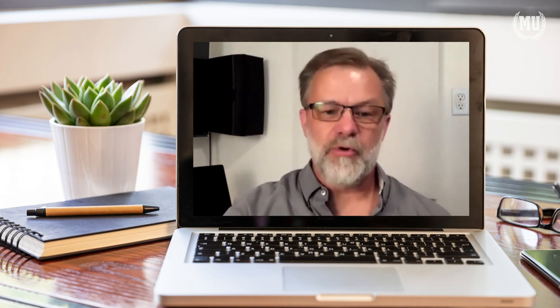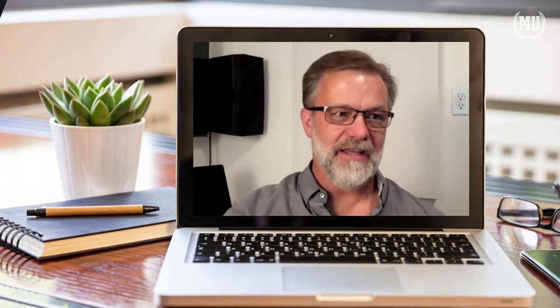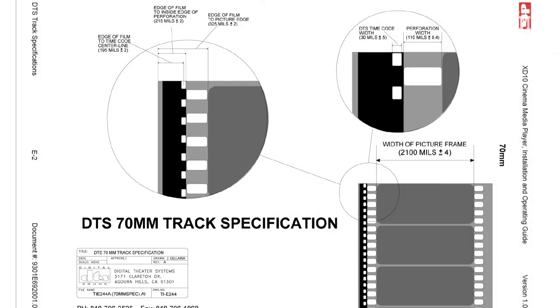So the two of them worked together to come up with this format, and Jim Ketchum designed a simple, robust, rudimentary time code that would fit in that little spot. And that's what that is. So that time code is custom to DTS, and it has just enough information so that you don't play the wrong disc over the wrong movie. It has a serial number, it has some security built in, it's very robust.